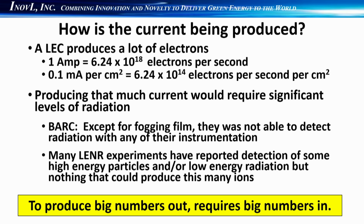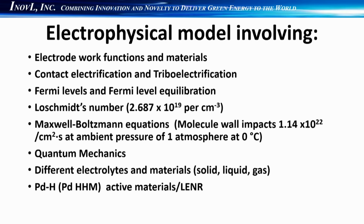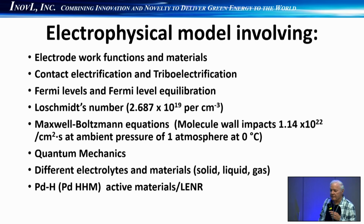So to produce big numbers out, and certainly 10 to the 14th, 10 to the 15th is a big number, we want big numbers in. Our electrophysical model involves the work function of the electrodes, contact electrification and tribofusion, Fermi levels and Fermi level equilibration, and the Loschmidt number, there's a big number for you: 2.68 times 10 to the 19th molecules per cubic centimeter in gas at STP. The Maxwell-Boltzmann equations, the kinetic theory of gases, say that at room temperature we will get 1.14 times 10 to the 22 wall impacts per square centimeter per second. And not shown here, the average speed of those molecules at room temperature is 1,700 meters per second. So there's a lot of activity going on in there.